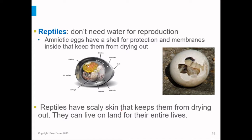These are eggs that have a shell for protection and membranes inside that shell that keep them from drying out, and this allows the eggs to be laid on land. Reptiles also have scaly skin that doesn't require them to stay moist, unlike frogs and some other amphibians. And so reptiles are able to live on land for their entire lives.